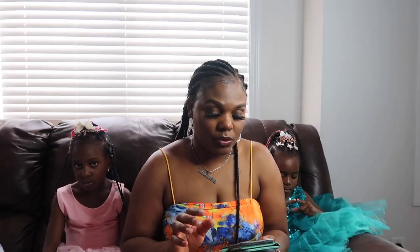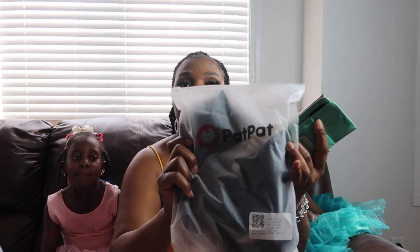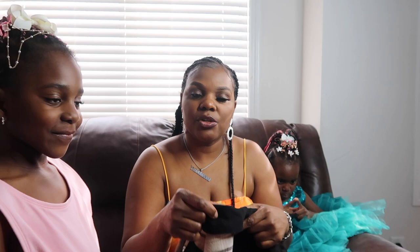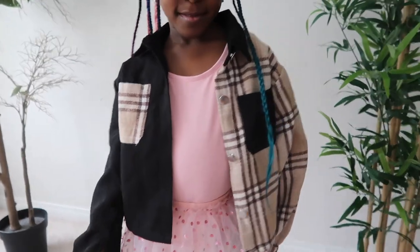I'm just going to show you guys this really cool jacket. Since she's already dressed, I'm just gonna open a jacket that I also got from them. For this jacket, I think this one is a little pricey, but it's worth it. This one I paid $15.99 Canadian dollars. So yeah, let's try it on top of what she's already wearing and see what it looks like. And for the outfit, I made sure I picked a size 8 to 9 years old because she's quite tall for her age. So guys, this is what this jacket looks like.